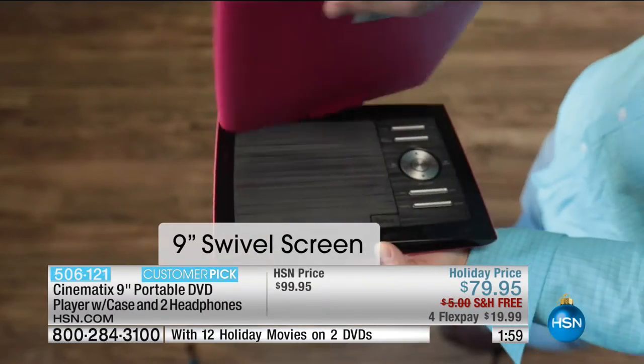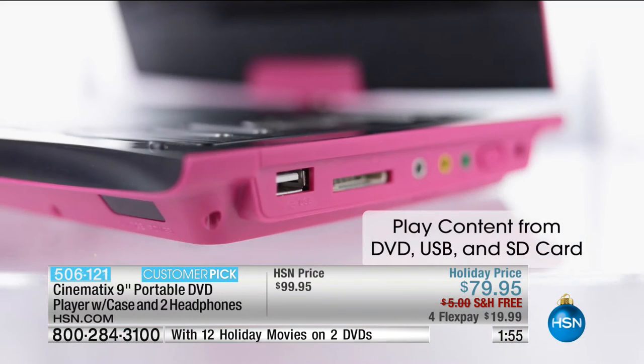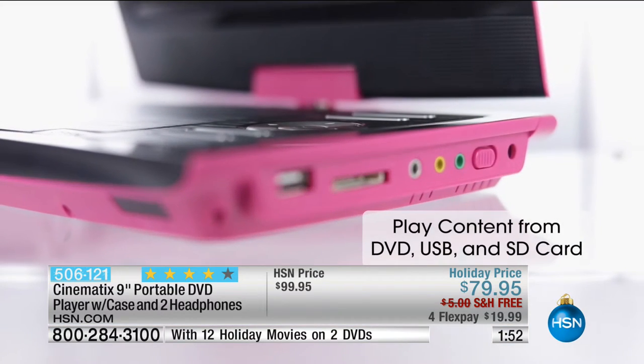So if you've got that child that is very curious and wants electronics, this is a great gift to give. But remember, this is always a great backup.